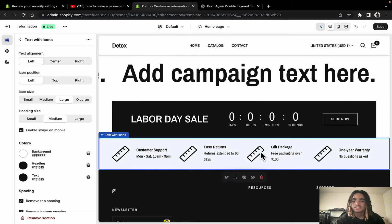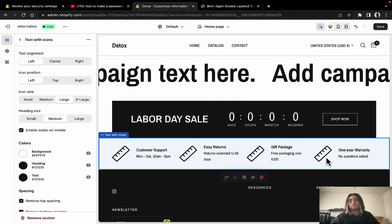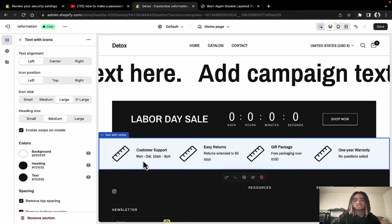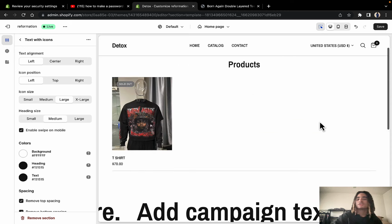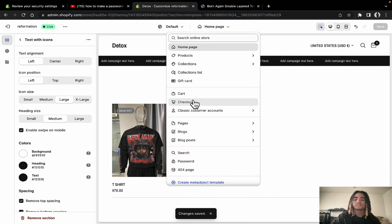You can edit these too. I don't have this on my store, but these look pretty cool. So if you have something in mind you want to put on them, they have different little emojis and stuff. You can change them too. But that's it for the home page pretty much. So I'm gonna save this, and now we're gonna go to the checkout.